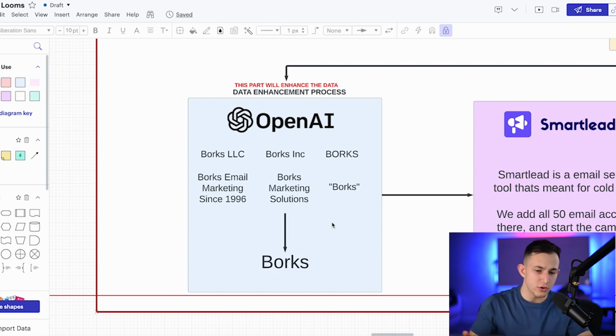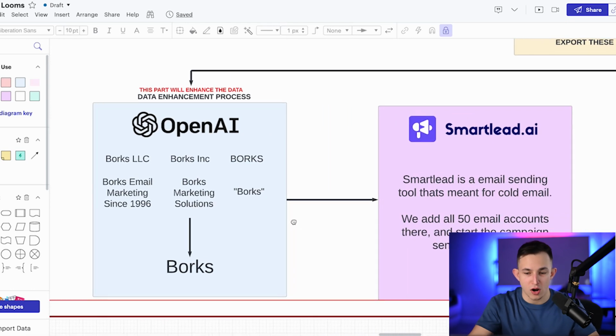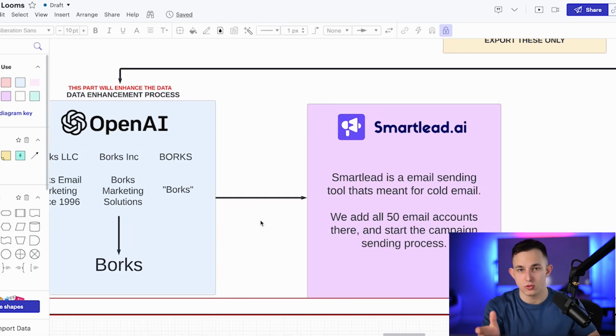So what we do is we use OpenAI's API, which is the company that made ChatGPT, to filter all of these things out to just Borks, right? And then once all of this is ready, we're ready to go to SmartLead, which is our sending tool, and get this whole process started.